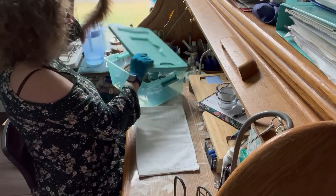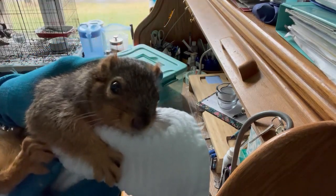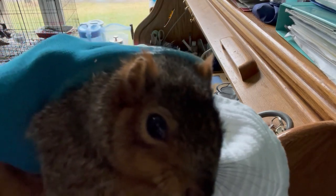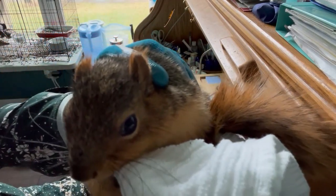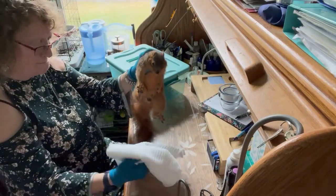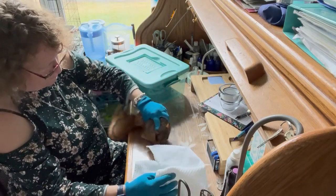This is Chuck. When he arrived, I thought his only issue was neurological. He couldn't climb or stand up straight without falling over. One thing I noticed right away, though, was that the edges of his ears were thick and crusty. This is a telltale sign of mange mites. He was a bit feisty at first, but I was prepared for that and got him settled down pretty quickly.